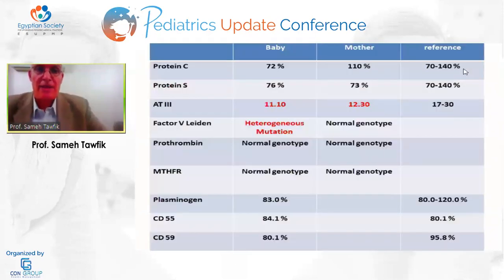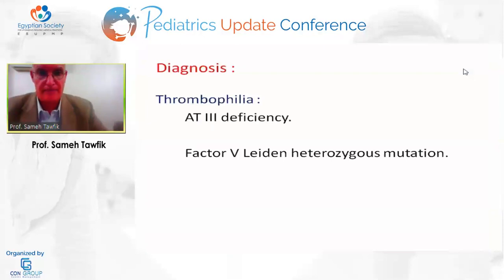But if you can see here in this table, we have two things. The first is antithrombin 3 was 12, it was low. And the reference value for this lab was from 17 to 30. And factor V Leiden for the baby, there was a heterozygous mutation. The diagnosis was made mostly as antithrombin 3 deficiency with factor V Leiden heterozygous mutation.